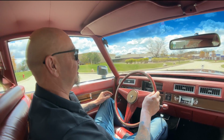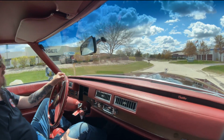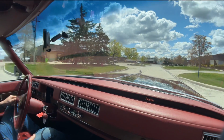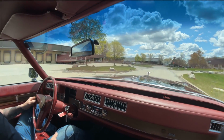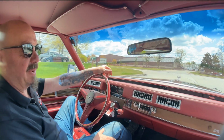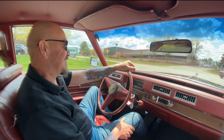I know we've had a few of these cars in the past, and I've told you the story about Grandpa buying Grandma a new one every year, and then when Grandpa died, when I was in high school, I actually drove Grandma. It was the first time I ever drove that car. I was never allowed to drive the Cadillac. I could drive the Combine, but they wouldn't let me drive the Cadillac. So I'll never forget that.